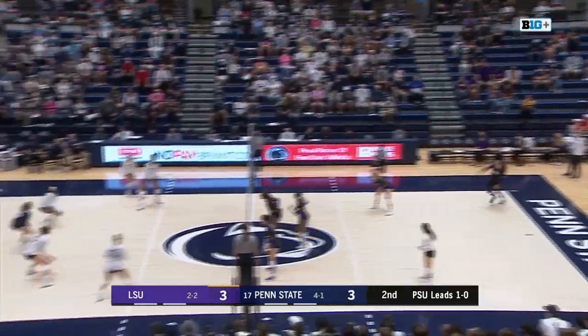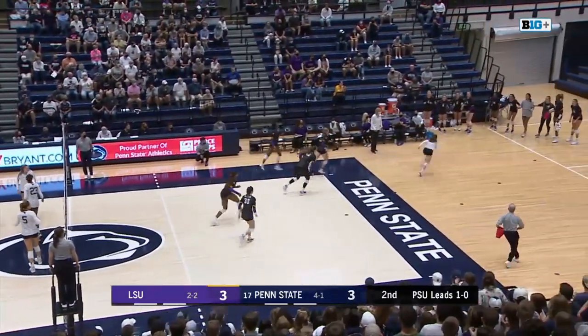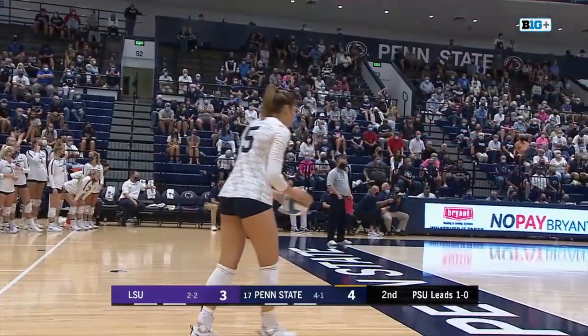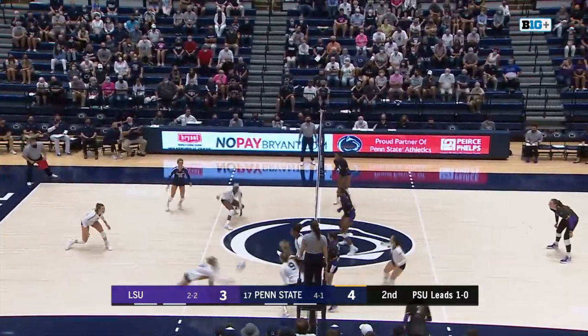Deberg back to serve once more. That time Rollins with the nice receive. Here's Parker, left pin, deflects off Deberg. LSU not able to scramble back in time. As Dotson has proven on the LSU side, she can hit from both the right and left side, which is very valuable. Here's Brister with the tap over.